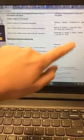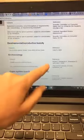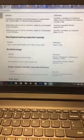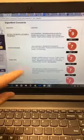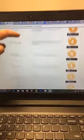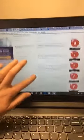Allergies, immunotoxicity, and the research that proves that. Developmental reproductive toxicities, and again the research. This concern, 1 or more animal studies show effects at low doses, and we are slathering these parabens all over our kids. It's pretty scary. All right, so that was the example of one ingredient that was in the Banana Boat sunscreen. As we scroll down the list of ingredients, again, they're ranked by how toxic they are, so the toxicity score should go down as you get lower and lower on the ingredients list here. Okay, so that was an example of a highly toxic sunscreen.